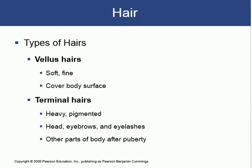Now we have two types of hair. The vellus hair is a soft, fine hair that's all over your body. This is a soft part that's covering everything. The terminal hair is different. Compare the hair of your scalp, the eyebrows or eyelashes, versus the hair on your abdomen, for example. And you see the difference, right? The hair all over your body is soft. This is called the vellus. And this is the terminal hair, which is pigmented and thicker.